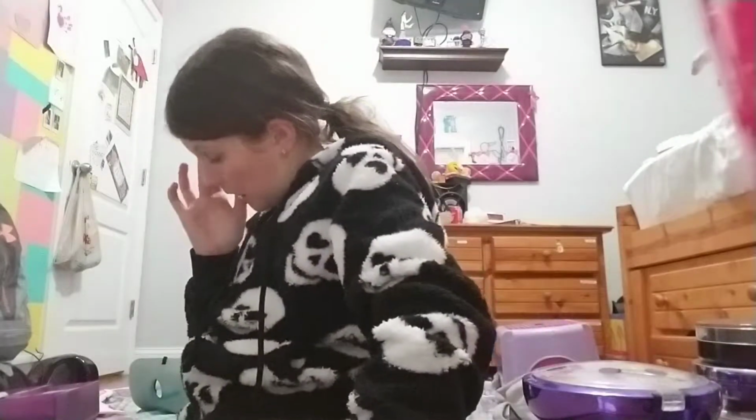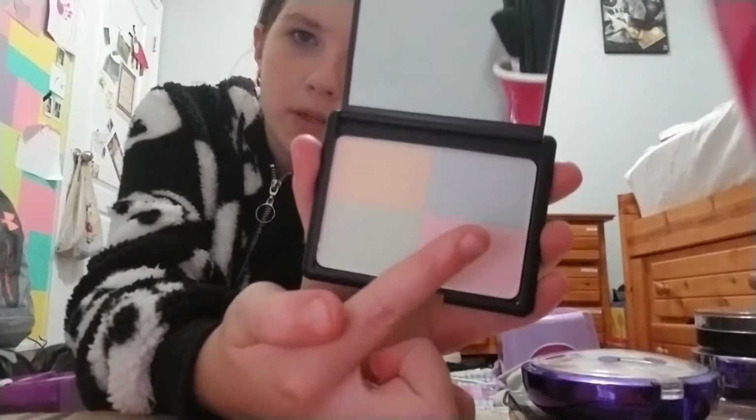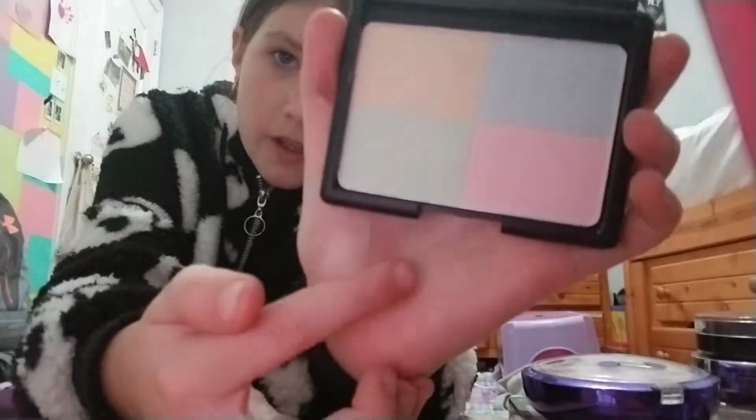So then I have the e.l.f. correcting palette in the shade Cool. There's green, pink, yellow, and blue. They're not very pigmented because it's in Cool. Cool shades, not very pigmented at all, so yeah.